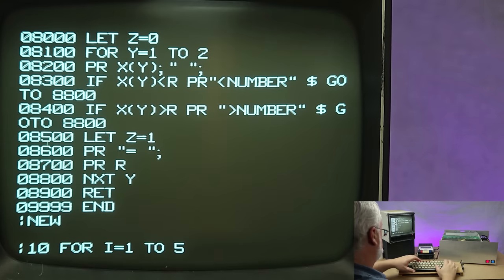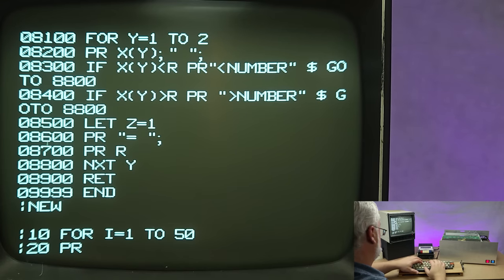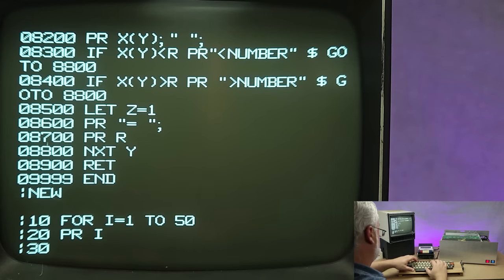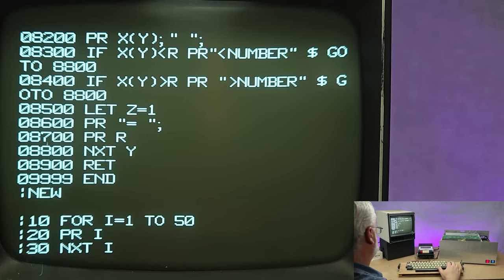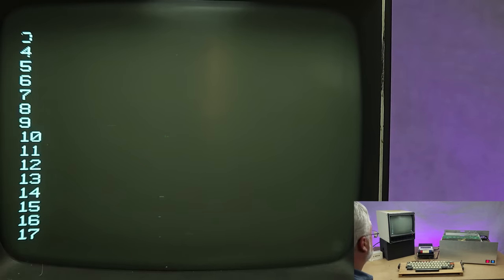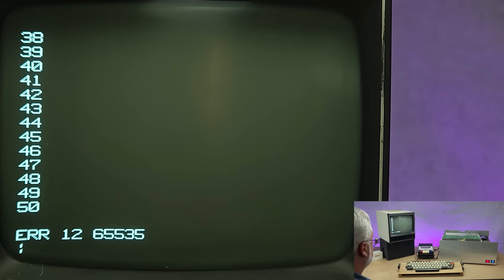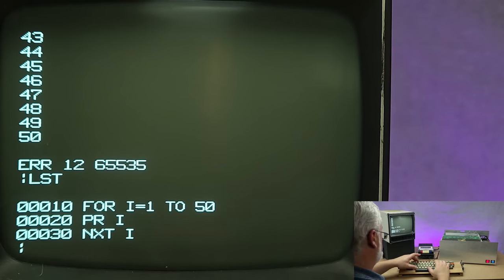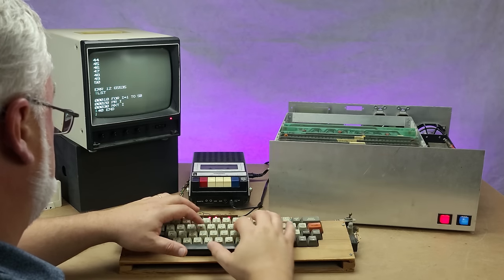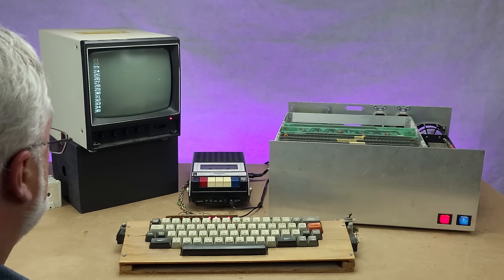Let's clear the sample program here and try that for next, NXT counting thing again. Ah, much better. And yes, it's complaining with error 12 again, but maybe that's because I didn't put an end statement in the final line of the program. Anyway, that kind of gives me confidence that the computer is mostly working all right. You never know for sure, of course.